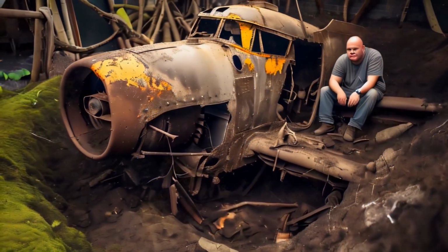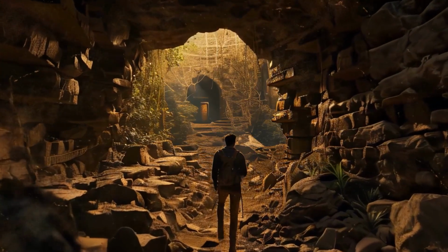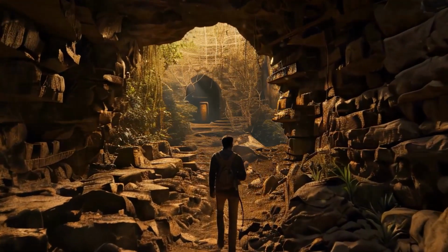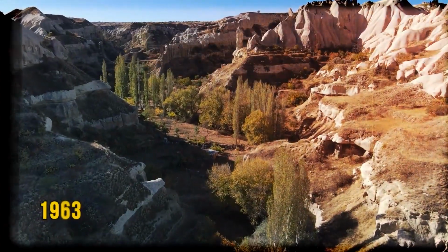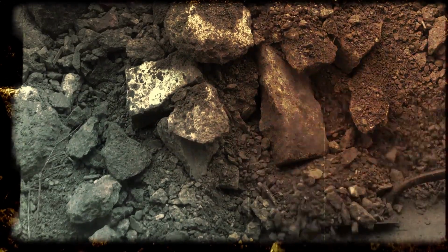Some find an airplane in their backyard, others discover a ship, and one man found a passage to an ancient secret city in his house. This happened in Turkey in 1963. The owners of the building decided to make repairs. He went to his basement and knocked down the wall to turn this place into a living room. And so, behind one wall, he found a tunnel leading underground.